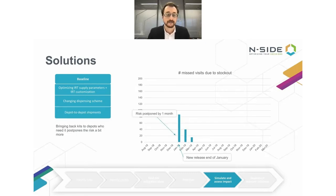Then we did some depot-to-depot shipments. There was one depot in Latin America that was a bit too overfilled with drug, and that was not recruiting as planned. So we decided to bring that drug back to another depot that had higher needs. Of course, that took some time, and it took some coordination with the CMO, which made a lot of efforts to make it happen, but they did, and therefore we postponed the risk by an additional month. And now we're down to January. We just have to manage the beginning of January and the depots like Brazil and Argentina, which are extremely far away and will require long lead times to get there.